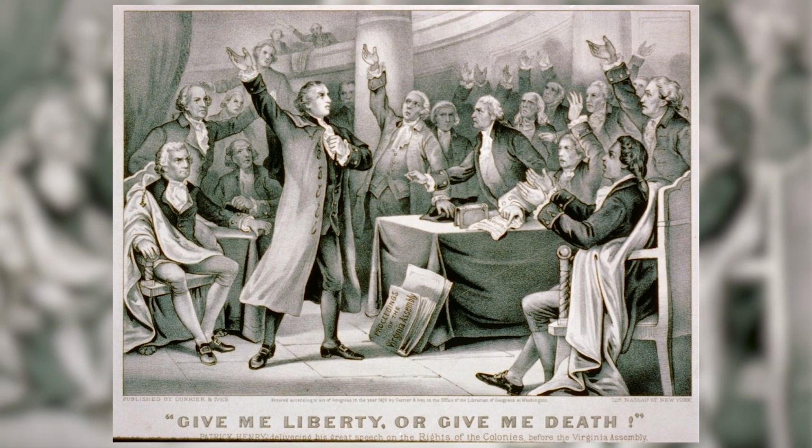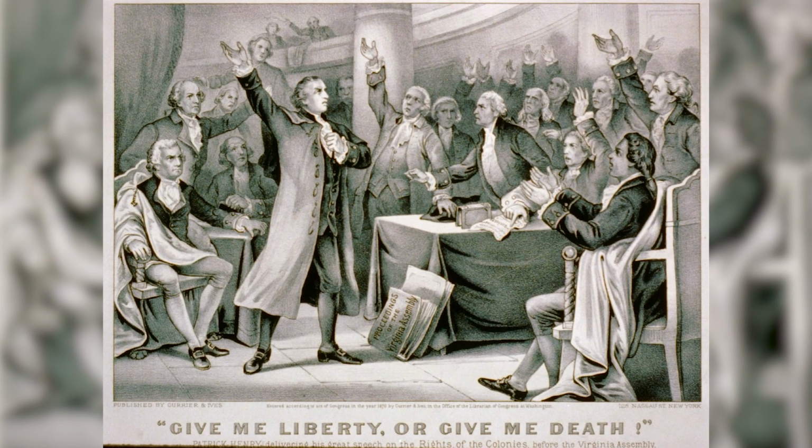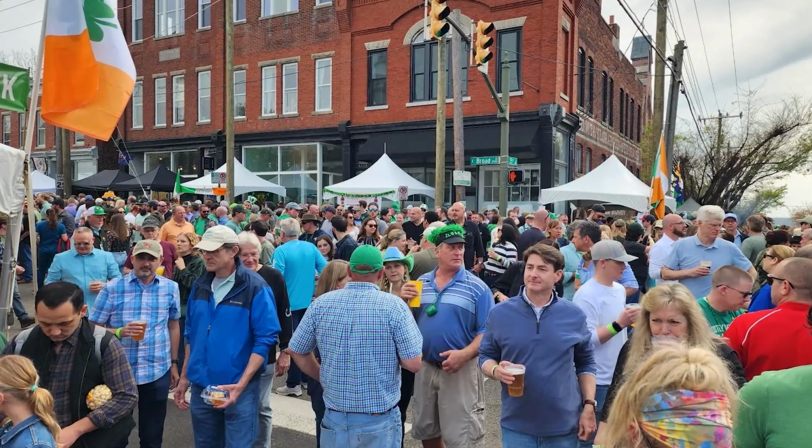Church Hill has an amazing history. I'm standing here on the very spot where Patrick Henry gave his famous speech, "Give me liberty or give me death," at St. John's Church. The area is known for its award-winning restaurants and bakery, for its beautiful parks, and for some of its annual festivals like the Irish Festival and the Spring Fest.